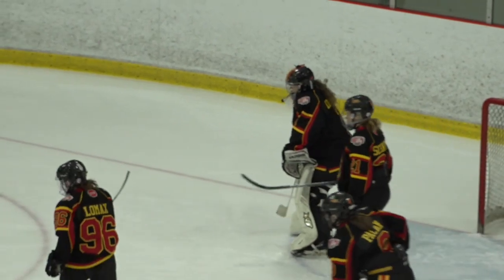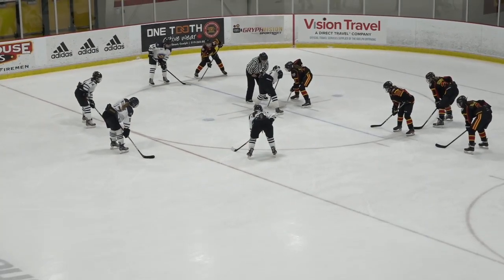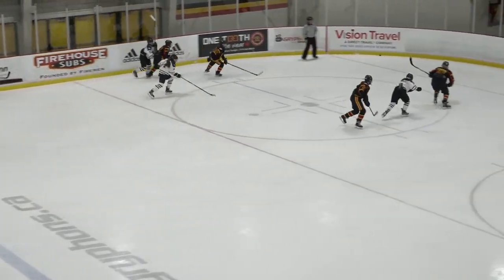Great chance there right off the bat by Windsor. Guelph was pretty much sleeping, left someone wide open. Yeah, bad turnover on the breakout led to that chance. Got bailed out by their goaltender, though. Trying to send it back in at the point. Now it'll go behind the Guelph net.